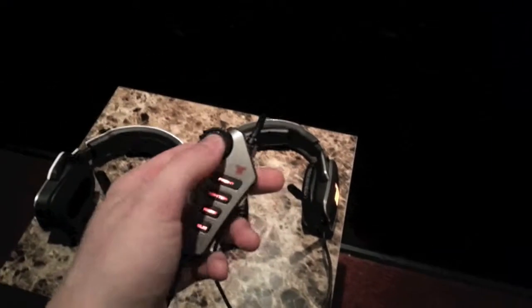This right here is a mute, which is nice. Boom, muted. Nothing's coming through your headset. Boom, you're back in business. I like that. You got your mic option. You got your voice volume, so you can hear other people.